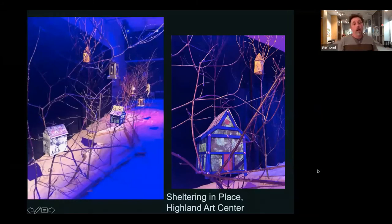So, COVID, sheltering in place, it was really a time that I was germinating. But this was something that I was involved in. This was a show at the Highland Arts Center in Greensboro, way up north. And this was organized by an artist. I'm sorry, her name is Flying Ewing. It's okay. She did a wonderful job putting this together.